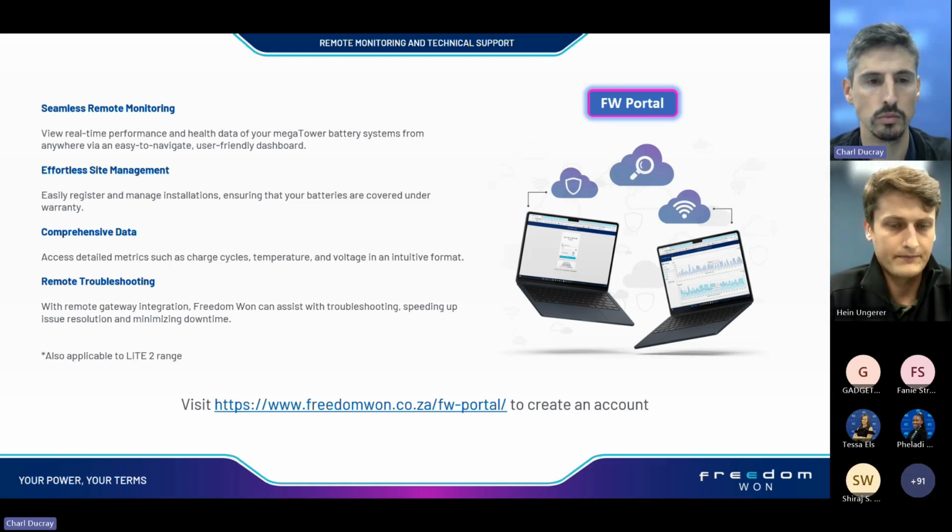Furthermore, it makes it a lot easier for Freedom One to do tech support on the batteries, because we have the ability to log into the BMS remotely to get all the system information that's available from the BMS as if we were standing right next to it. This reduces the turnaround time on remote support when there is a problem.